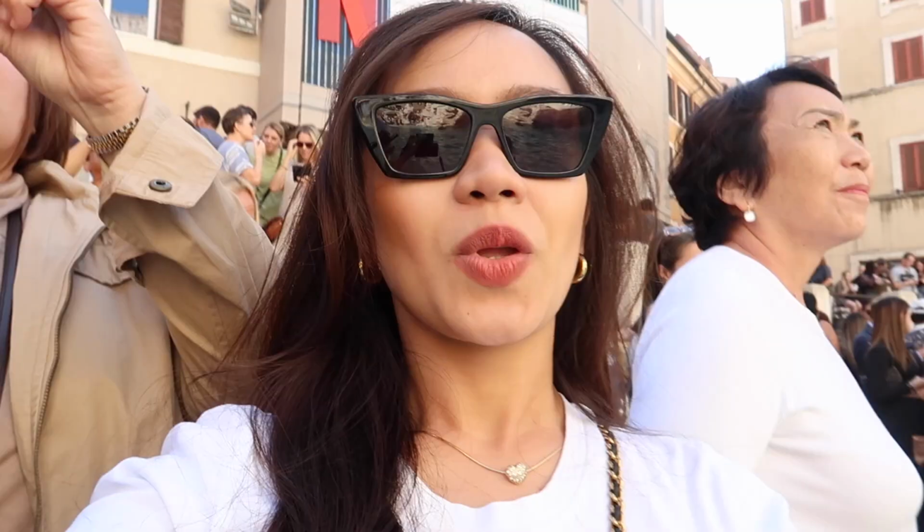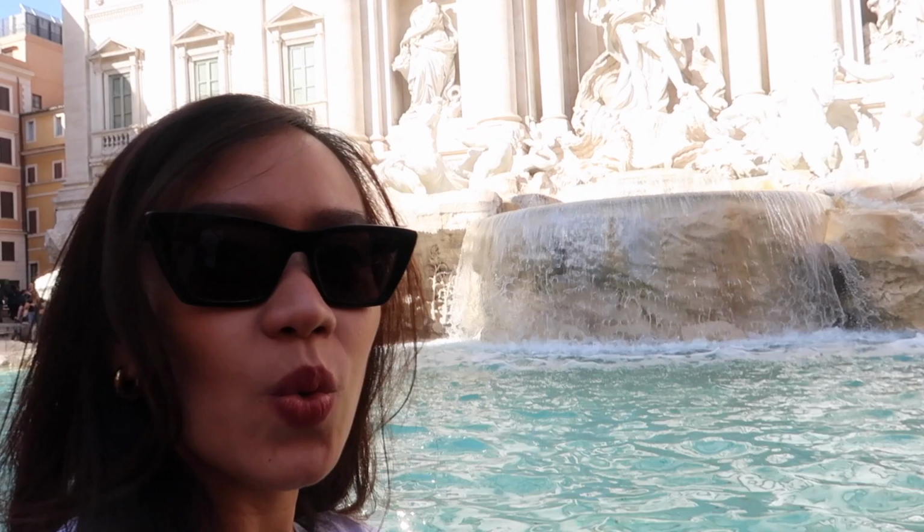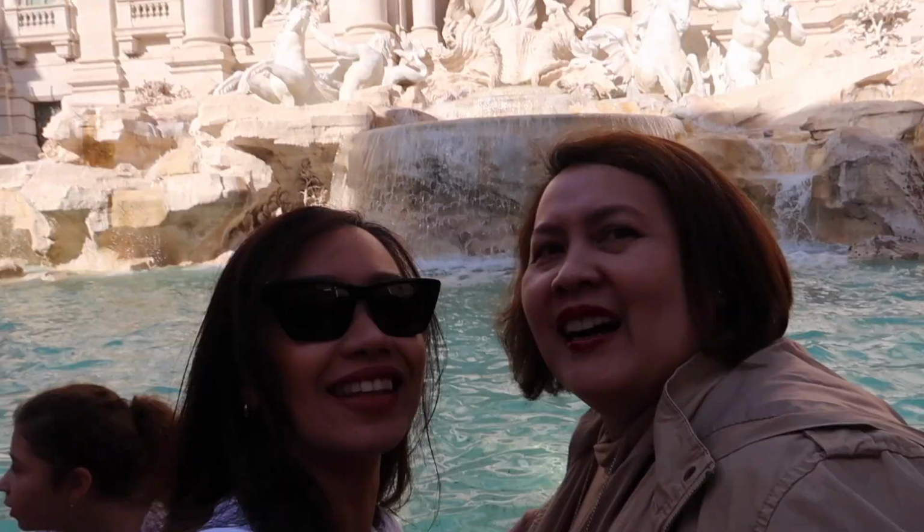We are by the Trevi Fountain again. We just made a wish. I threw a coin. Hopefully we'll be able to come back here. There's a lot of people. Last day in Italy.